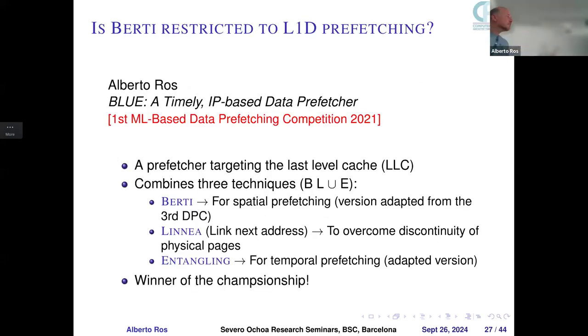So, a few questions here after. Is Berti restricted only to L1D prefetching? So we submitted a previous version of Berti, one that participated in the third data prefetching championship, to the first ML-based data prefetching competition. That was prefetching for the LLC. And here we combined Berti with a technique that they call Linea, link next address. This is because at the LLC, you don't have the continuous view of the virtual address. You would prefetch with physical addresses, and we try to overcome that. And also part of Entangling, the E of the technique, but adapted for data prefetching. And it was the winner of that championship, this combination of the prefetchers.